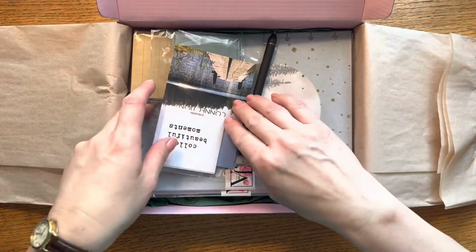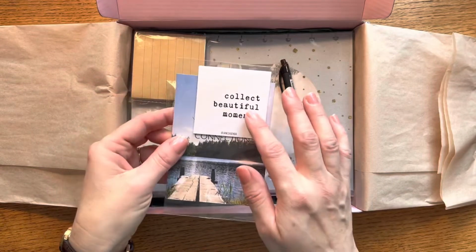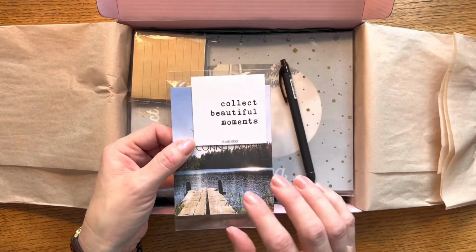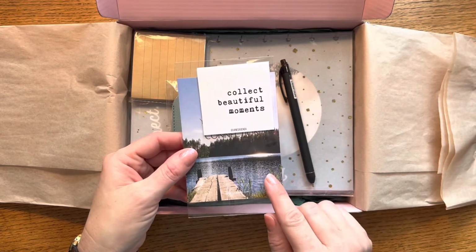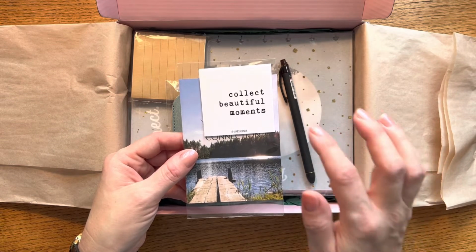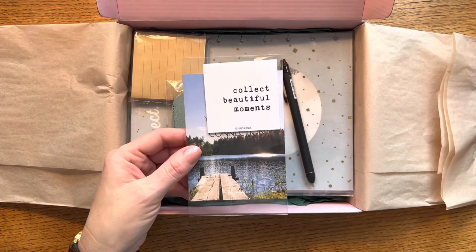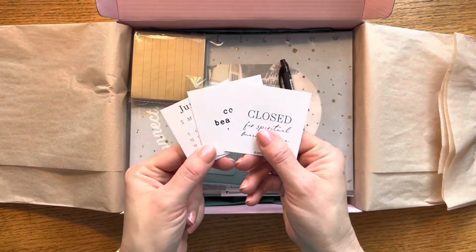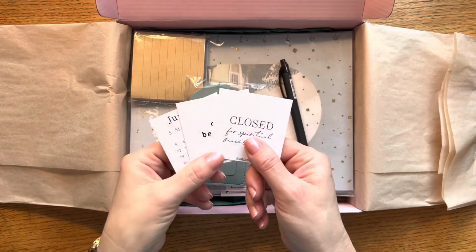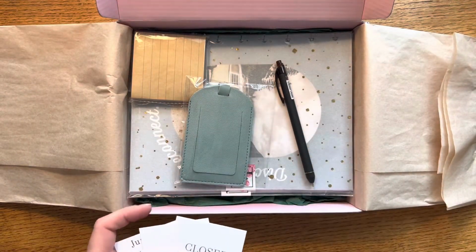Okay, lots of goodies here. So looks like we have a little card that says Collect Beautiful Moments. And I just checked, and on the back it shows us what's in the box as well as a discount code. So I won't share that side of the card with you. And then there is a little card there as well. So these are the three little quote cards and calendar card that came in the box. And let me take everything out of the box and we'll go through it together.